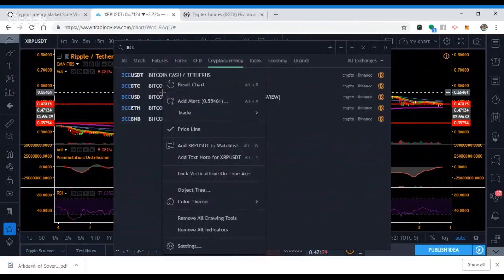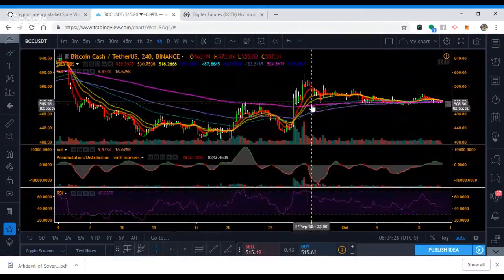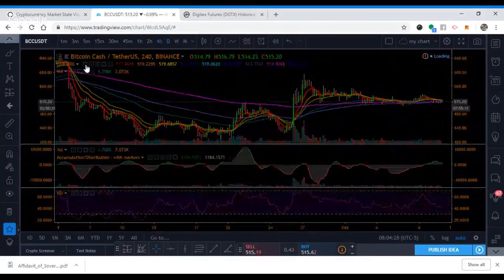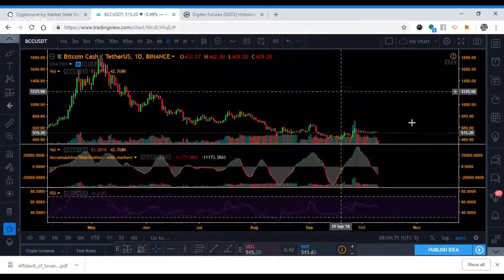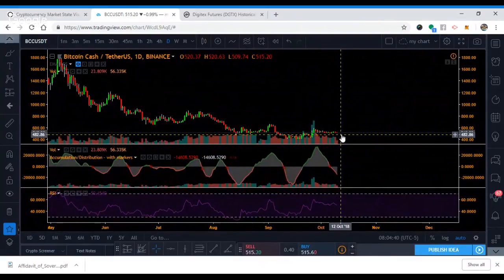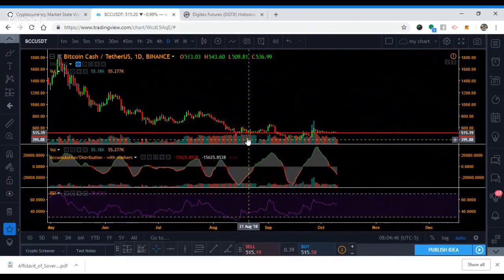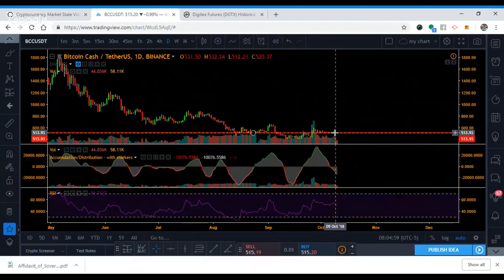Let's take a look at BCC. BCC with straight sideways motion. Nothing really going on. Even though we are going into a distribution period right now, for the most part, BCC is holding its gain. Let me see above. What is this? 509. It actually seems to be a tight level of support where we're at right now, give or take.